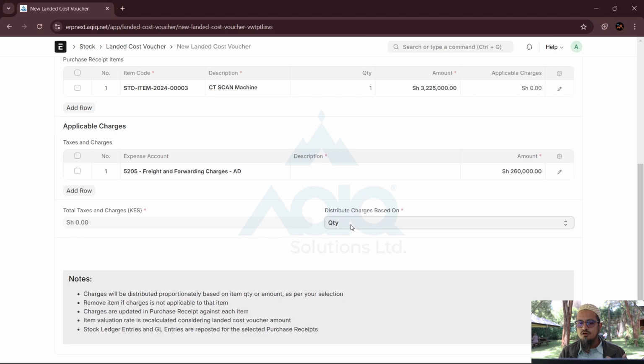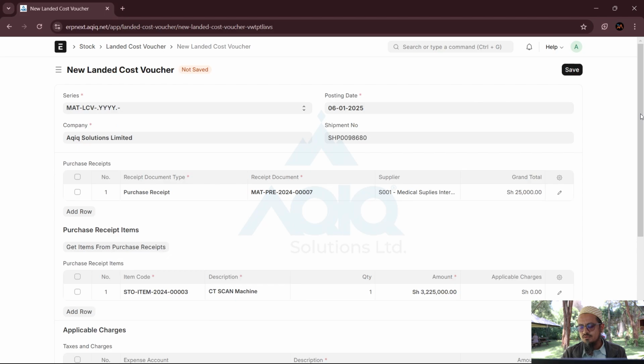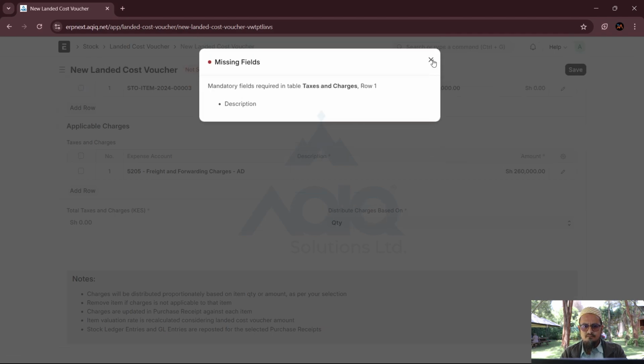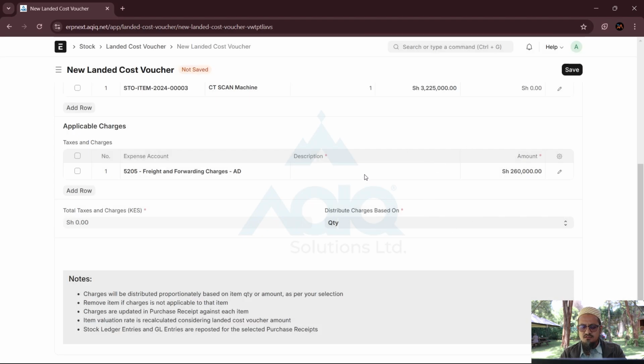How do I want to distribute this cost on my item? Because it's one item, quantity and amount are the same, but sometimes I have multiple items coming in one cargo. Definitely with a container or two containers, there will be multiple items. So now I have to decide whether I'm distributing the freight and forwarding, transportation, and all other charges based on quantity, amount, or apportioning it manually. If I say by quantity or by amount and save here, because it's one item, it won't make a difference. There is a mandatory field over here required as description.